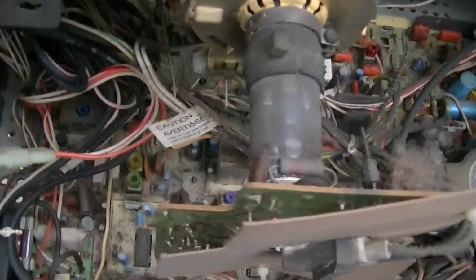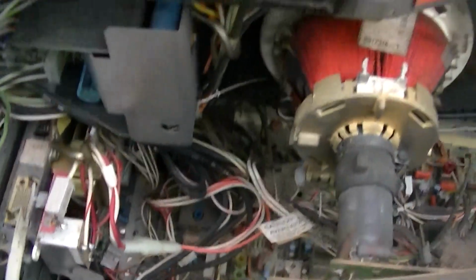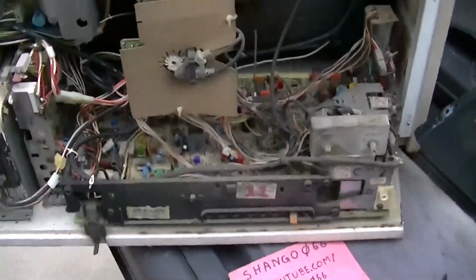Now it is very cigarette infused. It's definitely a smoker set, and it looks kind of high hour too, so we wonder what the condition of the CRT bulb is.